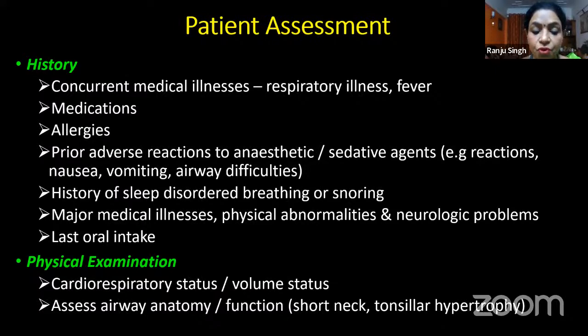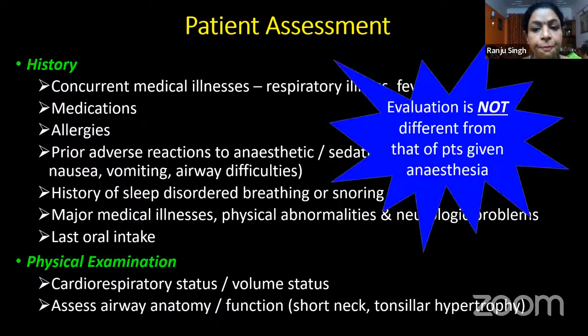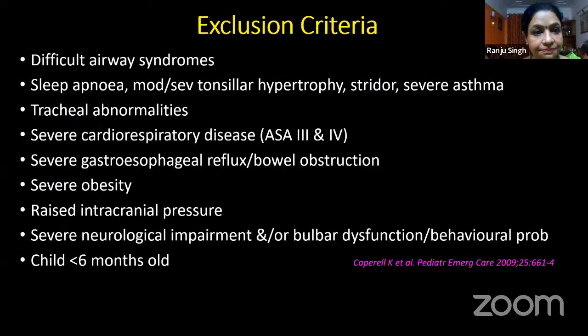Physical examination should be focused to give you relevant information that will be useful when delivering pediatric sedation. The assessment of the cardiorespiratory status and volume status, and a detailed assessment of the airway, including the anatomy and functioning of the airway, is part of the general physical examination and a focused airway examination. So why are we talking about this? Is this the same as that for any general anesthesia? What I wish to emphasize for everybody listening is that the detailed examination of a patient before you deliver even moderate sedation is actually not different from how you will evaluate a patient who will be given general anesthesia.